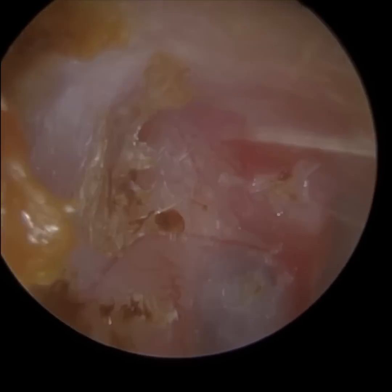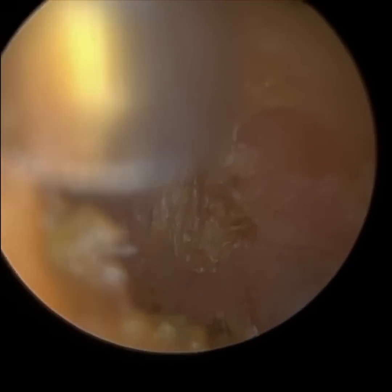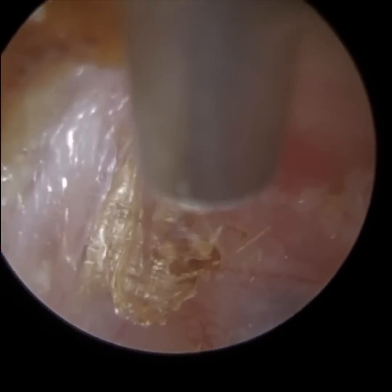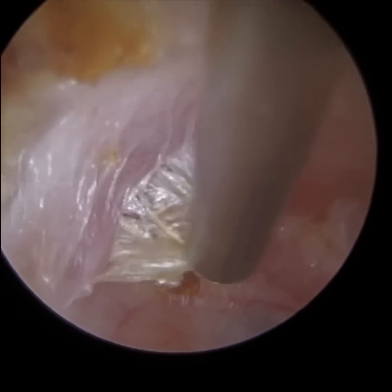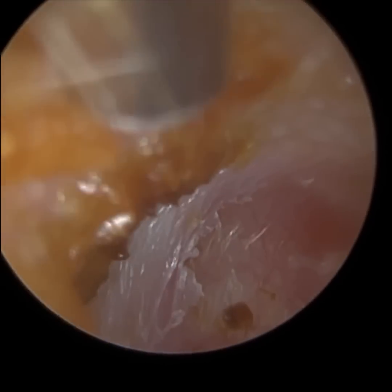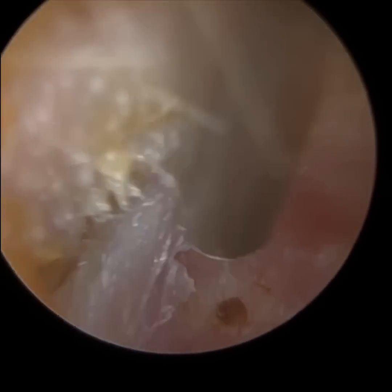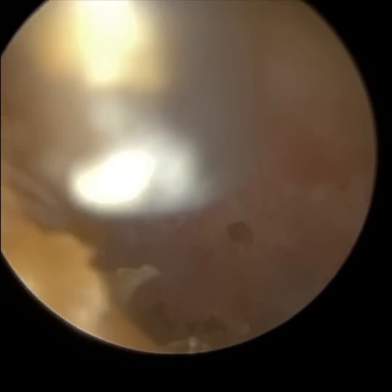So just some skin that I'm going to peel away there. So it's going to gently peel this away. See, it's very dry in there. And this is more near the entrance. This is more lateral.